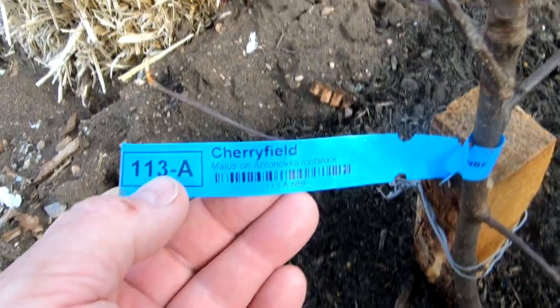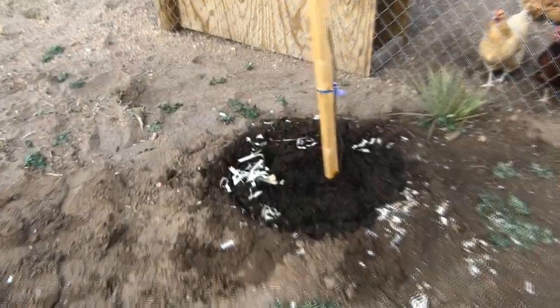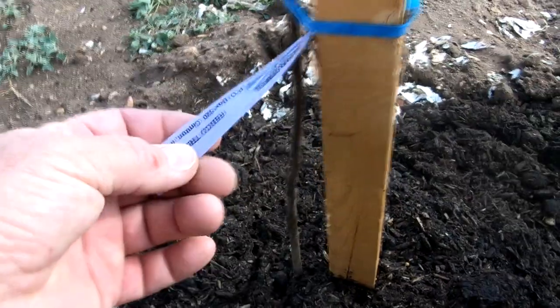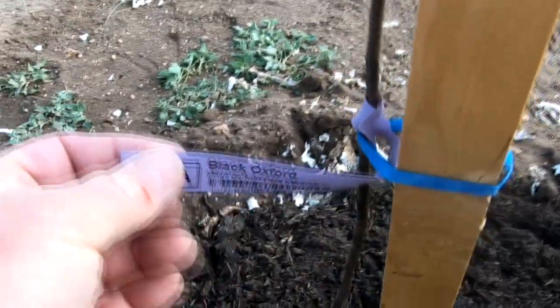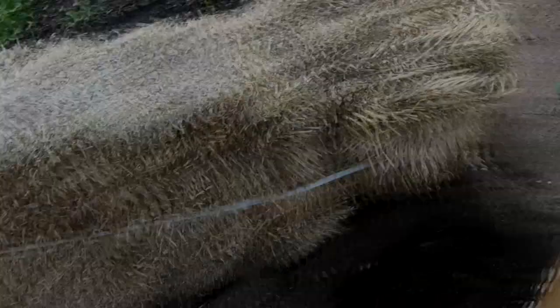What kind did you get, Robert? What kind? I don't know, apple trees. This first one is a variety called Cherry Field. And as you can see, they're pretty skimpy. They're small. They're bare root starters. This one we planted over here by the chickens. This one is a Black Oxford. This one is a Baldwin.